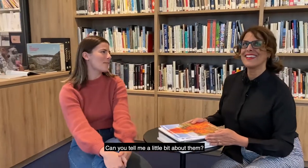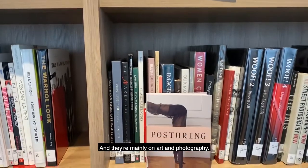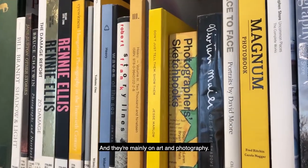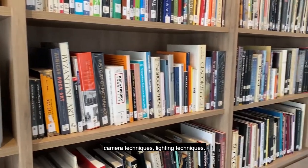Can you tell me a little bit about them? I've got about 5,000 print books here. Wow. And they're mainly on art and photography. So, you know, various photographers, camera techniques, lighting techniques.